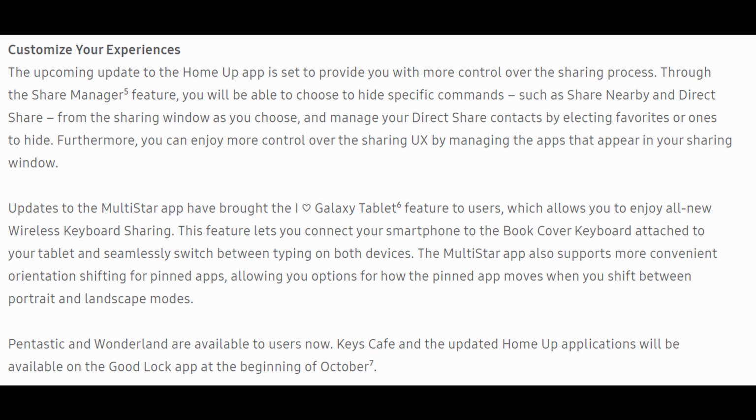The upcoming update to the Home app is set to provide you with more control over the sharing process. Through the Share Manager feature, you will be able to choose to hide specific commands such as Share Nearby and Direct Share from the sharing window as you choose, and manage your Direct Share contacts by selecting favorites or ones to hide. Furthermore, you can enjoy more control over the sharing UX by managing the apps that appear in your sharing window.